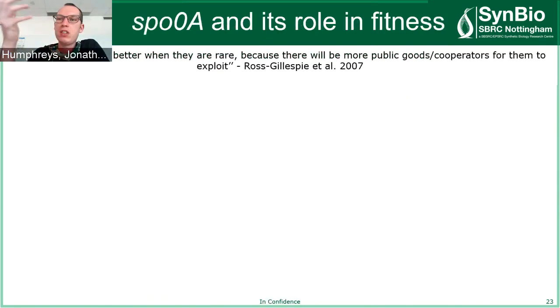So with this in mind, now we're starting to think, okay, supposeaway must have a role in fitness. It must do something to the organism to allow them to grow better or whatever. And eventually, these types are taking over. So from this paper that probably many of you already know, there's a quote which says, cheaters should do better when they're rare because there are more public goods and cooperators for them to exploit. So now we're getting our cheating hat on and thinking about the roles in this regard.